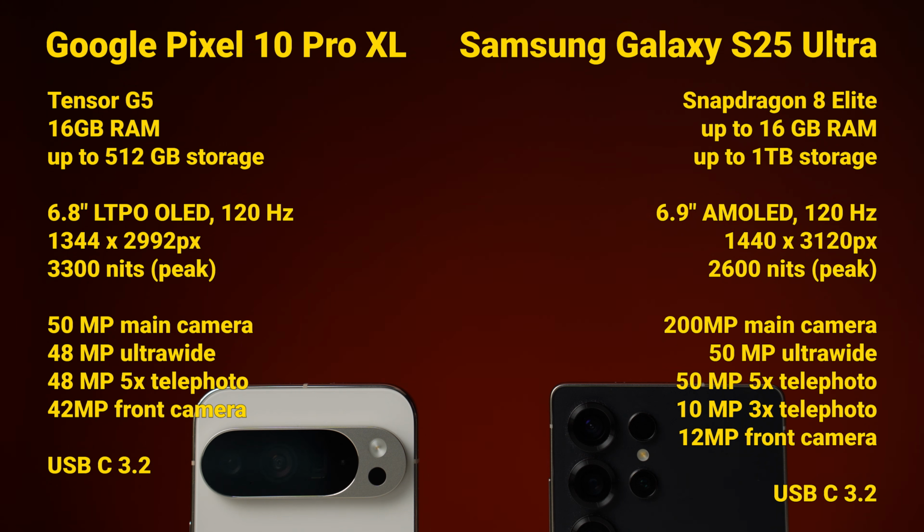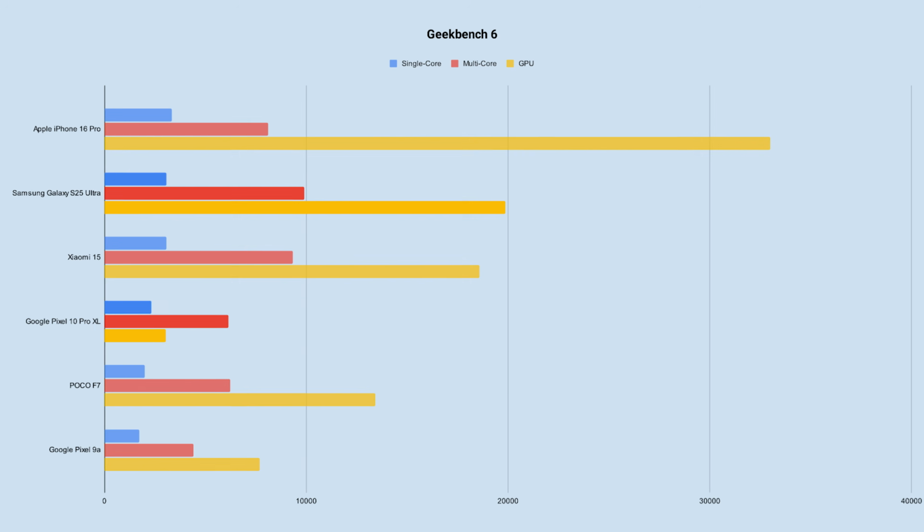In everyday use, you probably won't notice a huge difference in speed. Both phones are smooth when swiping around the interface and switching between apps. The real gap shows up in gaming and benchmarks. In Geekbench, the Pixel trails the Galaxy by 20% in CPU single-core and about 40% in multi-core tests. But the GPU performance difference is even crazier.